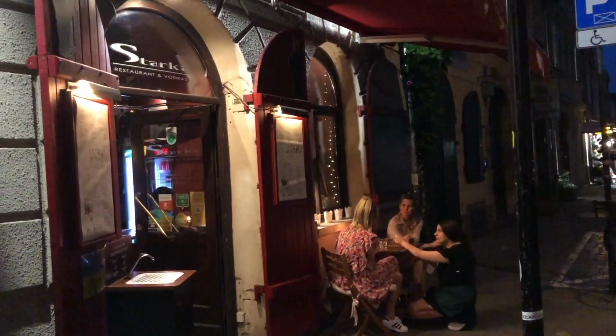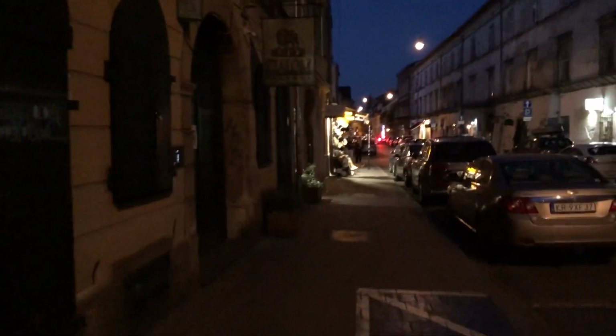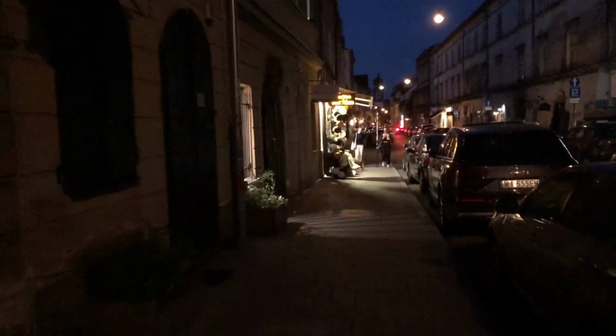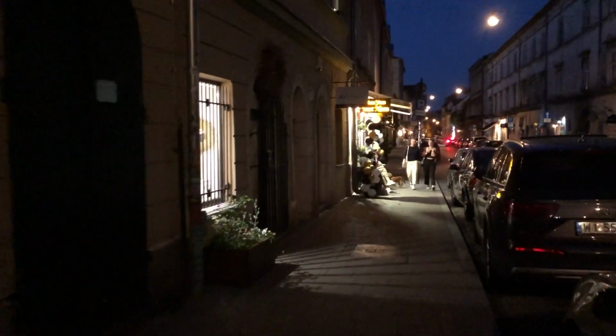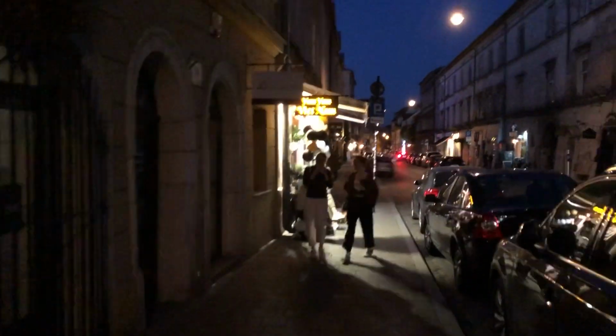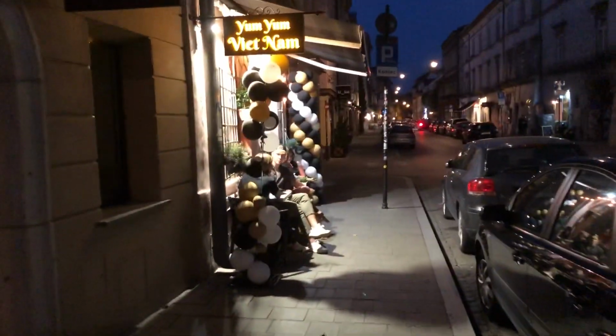So on the left side you can see Starka restaurant. That's very nice for Polish food. Let's have a look inside. I do recommend it in there. It's a very good restaurant and they have a very nice daytime menu you can try for about £6 or £7. That's just Monday to Friday. They have the Dania Dnia, which means daytime menu in Polish, and it's like a promo you can try here at most of the restaurants.